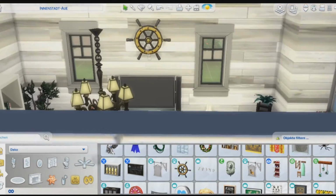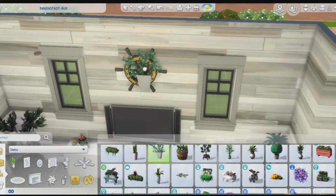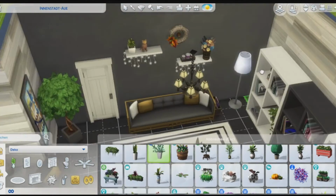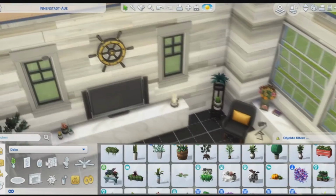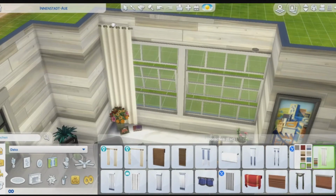Or just let your imagination run wild. Build something, and then maybe it will turn out great, or maybe it will turn out ugly. But you tried it, and you practiced, and you get better at it, you know?